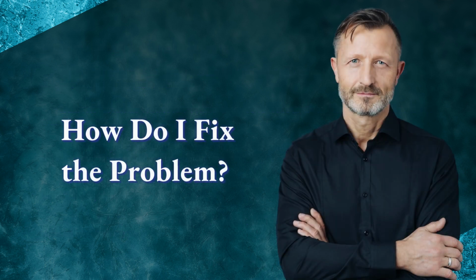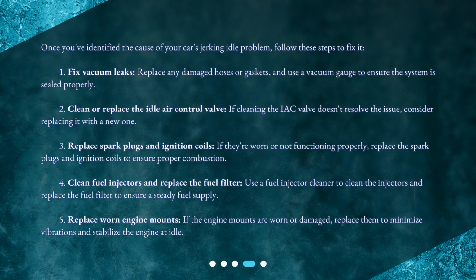How do I fix the problem? Once you've identified the cause of your car's jerking idle problem, follow these steps to fix it. 1. Fix vacuum leaks. Replace any damaged hoses or gaskets, and use a vacuum gauge to ensure the system is sealed properly. 2. Clean or replace the idle air control valve.